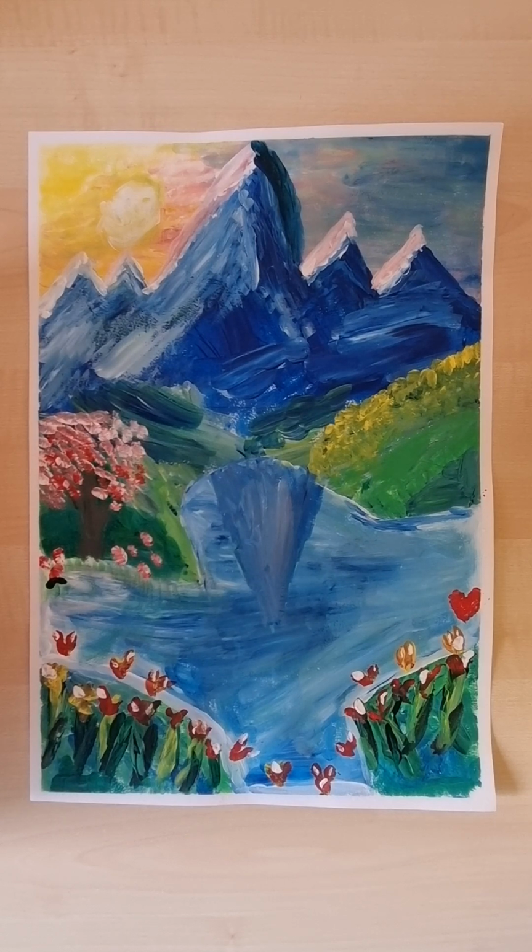I learned that it is an advantage to start coloring the painting from the top of the paper. So first I colored the sky and the sun, and following that I colored mountains, fields, and water.